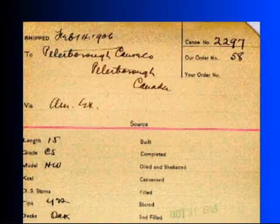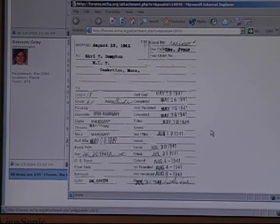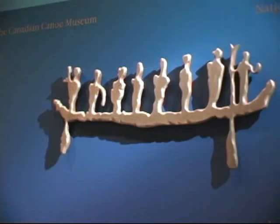Certainly the value of having an archive of the records is the ability to preserve this information so that if some unfortunate event were to deprive us of the original paper records, they are all scanned into a digital format and those are in turn distributed, so that we do not risk losing them.